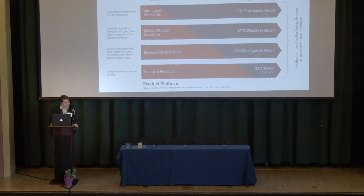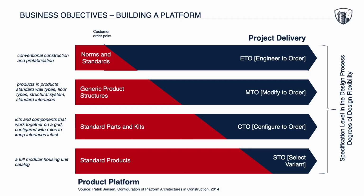This is my second favorite diagram in this presentation. When we get to my first favorite, I will let you know. The reason I like this one so much is that it starts to break down a bias that I hear in the industry, which is that volumetric modular is either completely flexible, it can be anything and do everything, and it's just prefab in a factory, or it's really restrictive. It's a select variant model. And the fact is that there's a lot of options in between those two.